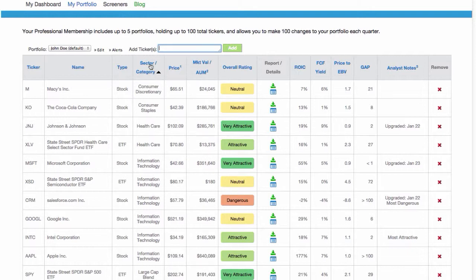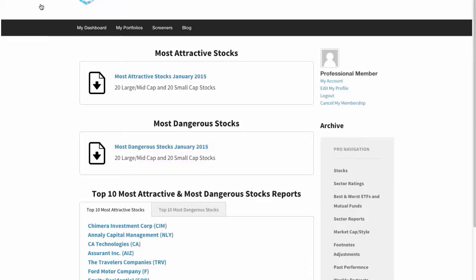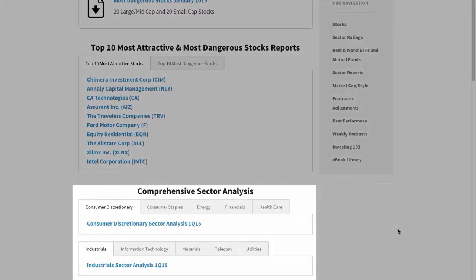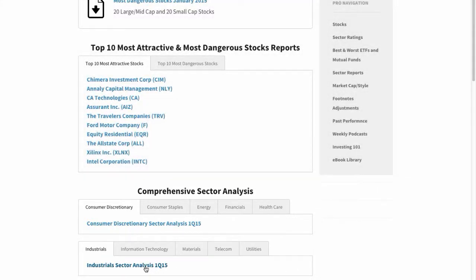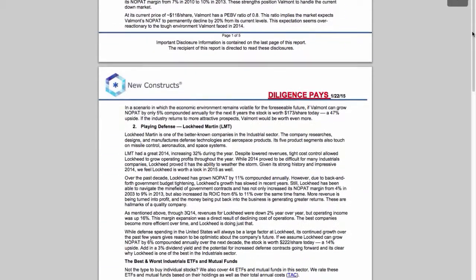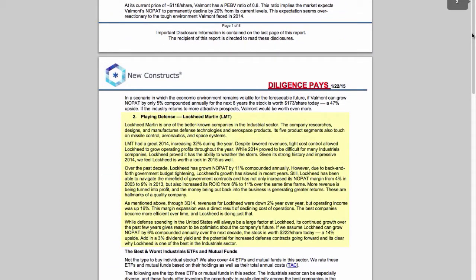Go back to your My Dashboard page and scroll down to the Comprehensive Sector Analysis reports. These 10 reports give explicit detail of individual stock performance and outline our picks for the best stocks and funds in each sector based on quantitative and qualitative research. After sifting through some of these reports, you find that Lockheed Martin is one of our top picks in the industrial sector.